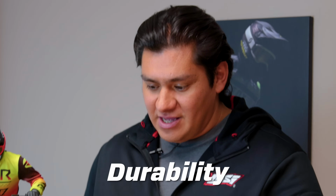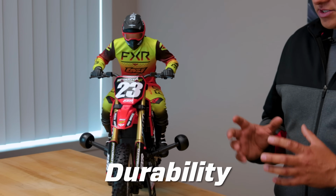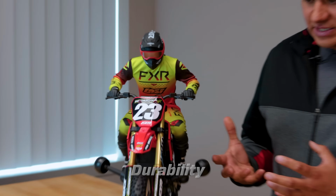Awesome. So now that we talked about technology, we talked about the scale looks and the realism of it. Now, we're all gearheads. We all like tinkering, but we also don't like just wrenching and fixing things all the time, right? So durability is a key thing for this project. And it seems like when you guys did the design, obviously ground up, everything's a lot beefier than what it probably naturally is, scale to a real bike, but I think that was on purpose, right?